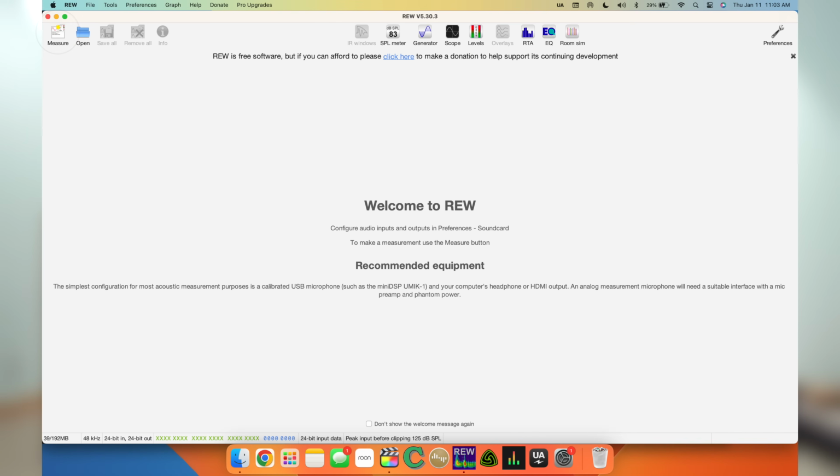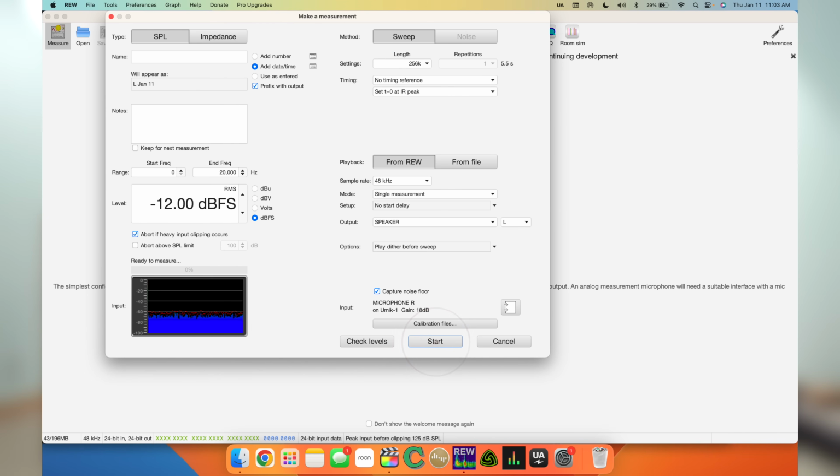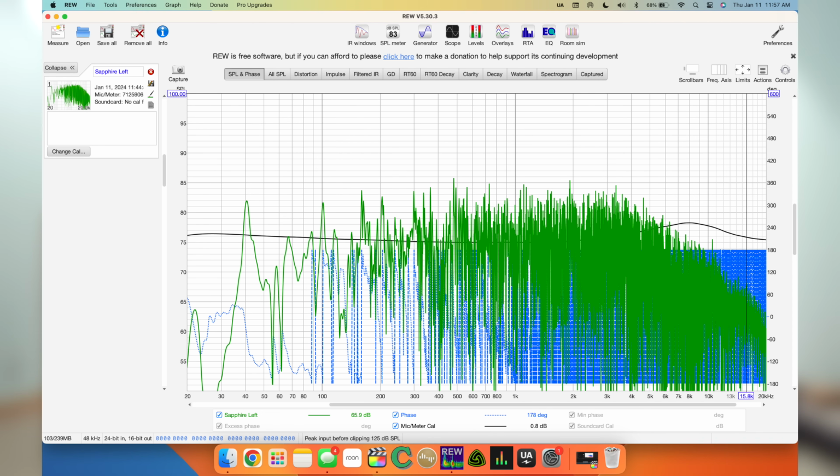Now look, I totally understand. There are many different things that you could do in REW that are often talked about, such as sound card calibration and decibel calibrations. And while I'm not trying to deter you from investigating those options, I don't think it's necessary for what we are looking for. Feel free to press the start button and let's take a look at what we have. So yeah, pretty simple, right? Any questions?